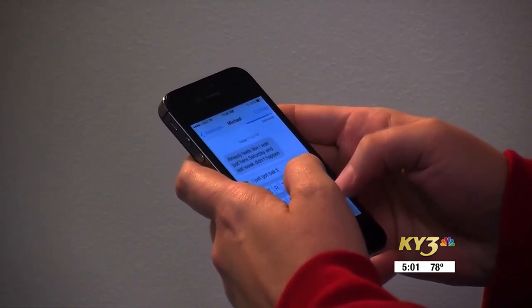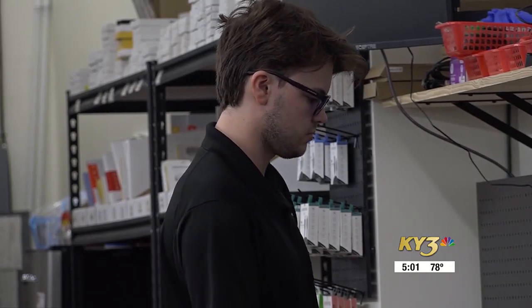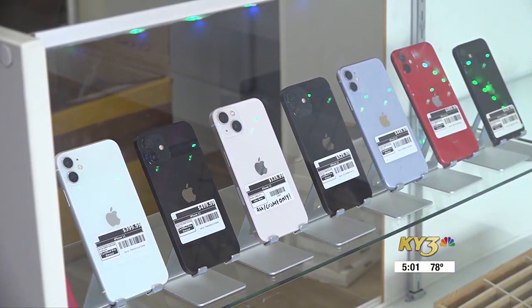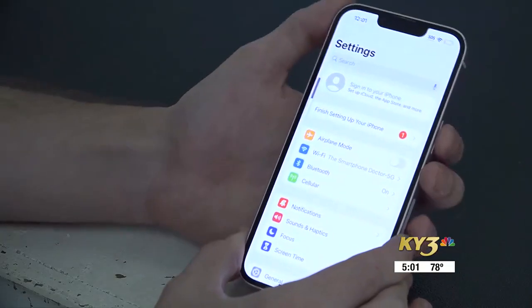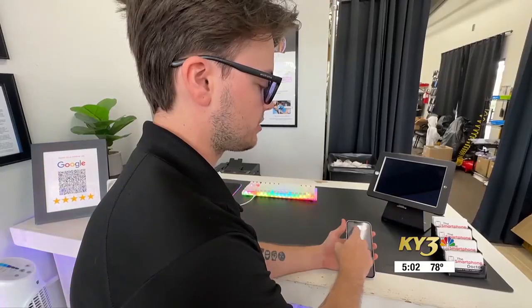Ethan Cox, a local cell phone expert, says most phones won't let you just take the batteries out, so you need to power them down. For an iPhone, remember, volume up, volume down, and then press and hold power. And then it gives you the ability to power your device off like that.